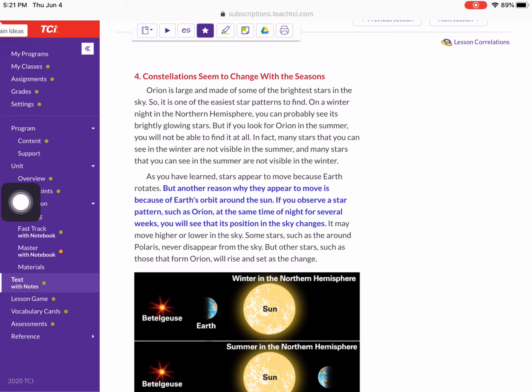As you have learned, stars appear to move because Earth rotates. But another reason why they appear to move is because of Earth's orbit around the sun. If you observe a star pattern, such as Orion, at the same time of night for several weeks, you will see that its position in the sky changes. It may move higher or lower in the sky. Some stars, such as those around Polaris, never disappear from the sky, but other stars, such as those that form Orion, will rise and set as the seasons change.